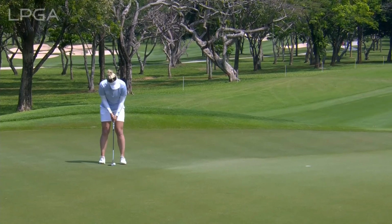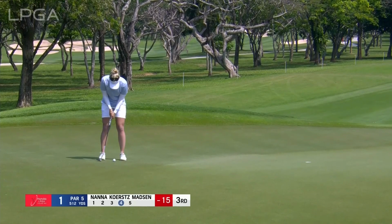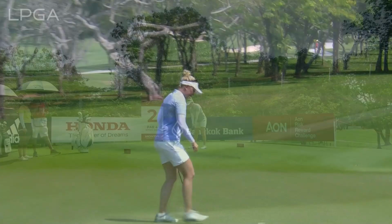and a perfect putting surface as well. This is Nanna Madsen, this to join the lead on 16 under par. Oh, and no problem, confident. One of our co-leaders now, Nanna Madsen.